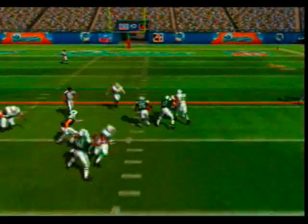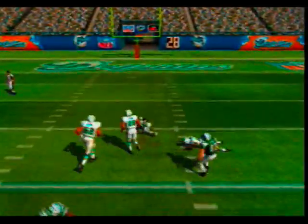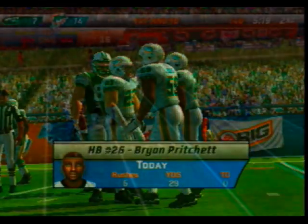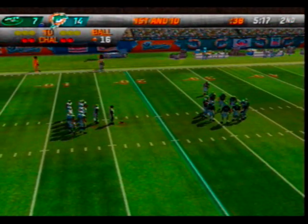Hand off to the tailback. What a collision. Starts is there for the tackle. Took the handoff and picks up a nice gain. Yeah, that was a ramble. Reminiscent of his early playing days.